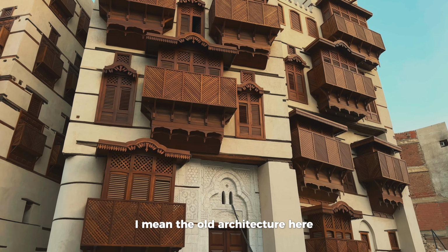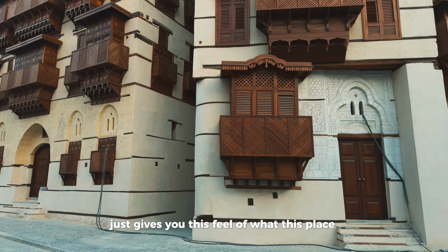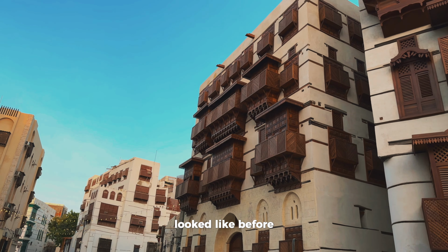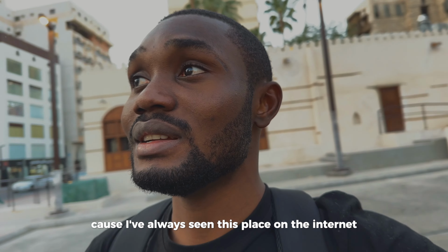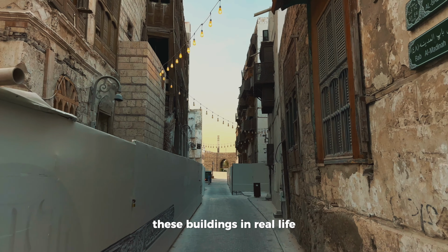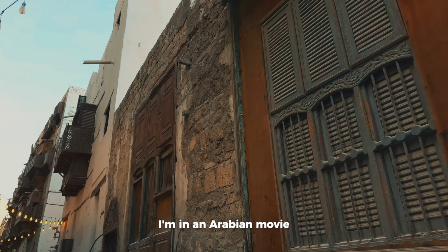The old architecture here just gives you a feel of what this place looked like before the modern era. I don't know how to feel because I've always seen this place on the internet. It feels like you're in a movie, seeing these buildings in real life. I feel like I'm in an Arabian movie.